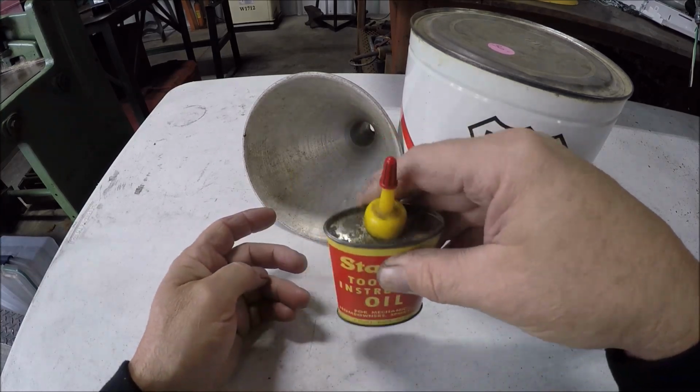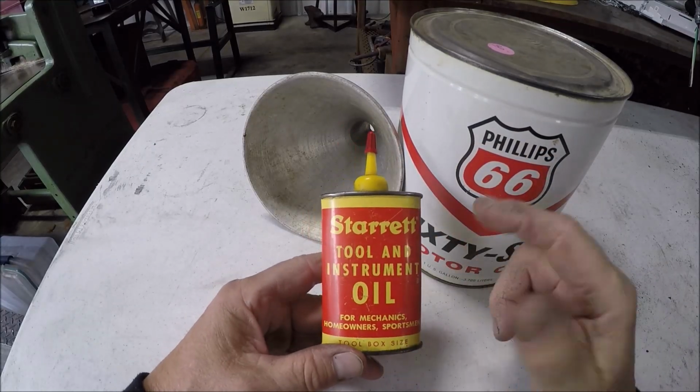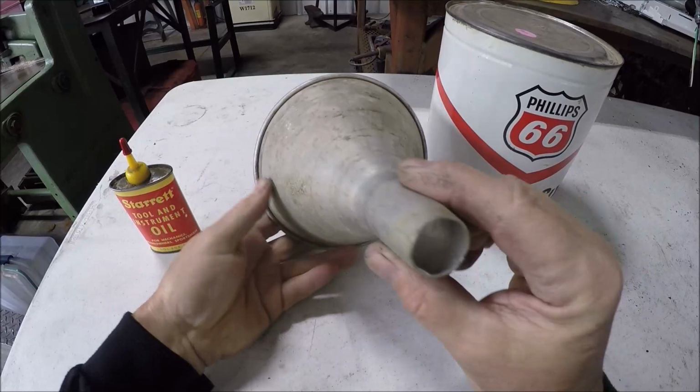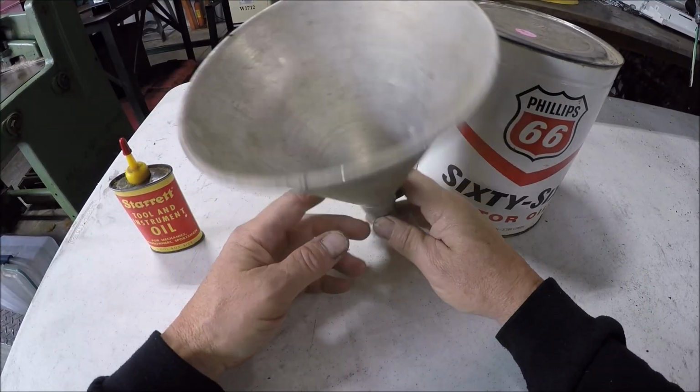And it's even about a third full, so that's a bonus. You wanted $20 for it, which, you know, it's okay. So I paid that because he gave me a deal on the funnel. This is a nice aluminum funnel. He only gave me a price of $3, so I was like, yeah, I'll grab that.